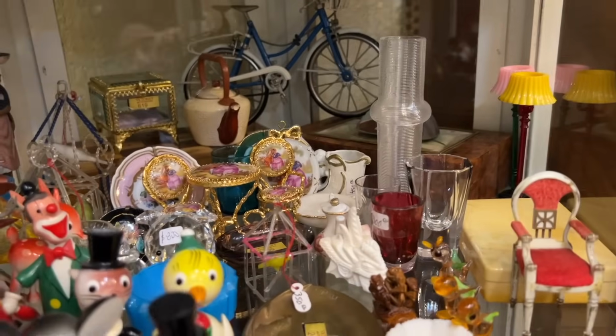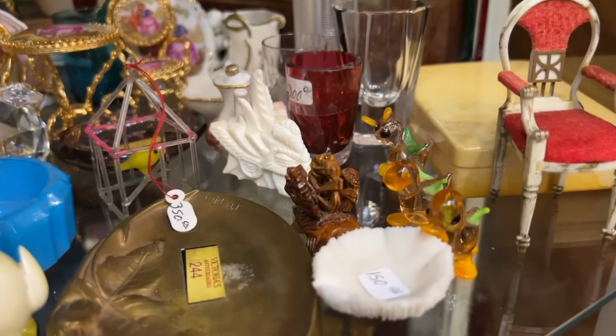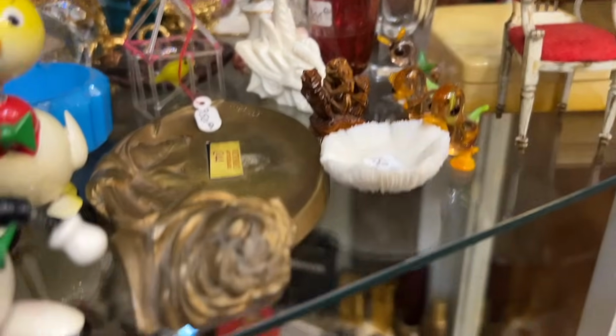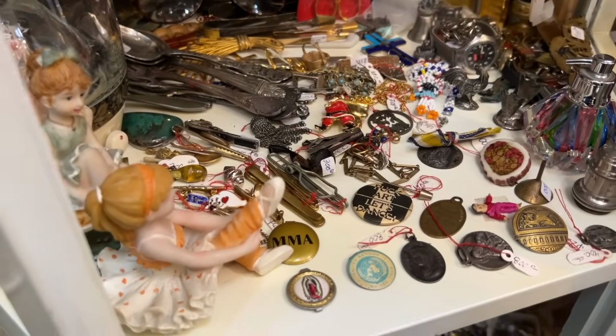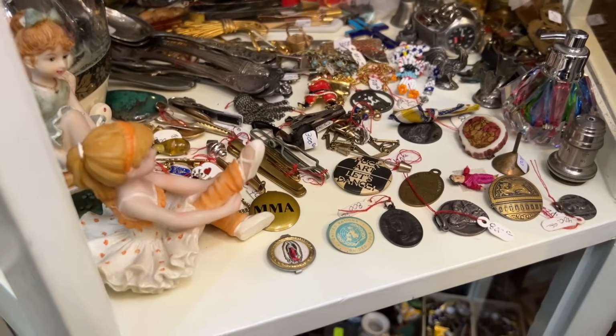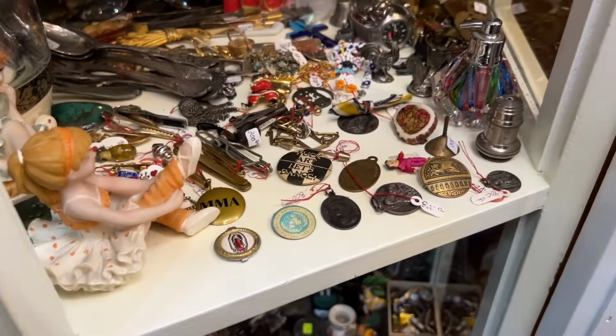Lots of dollhouse miniatures too, that's fun. Oh, those are really sweet. This is the sort of thing that I actually have room for in my suitcase, so. The pin there, I can't read that out loud or we'll get demonetized, but that makes me laugh. It's very 80s punk.